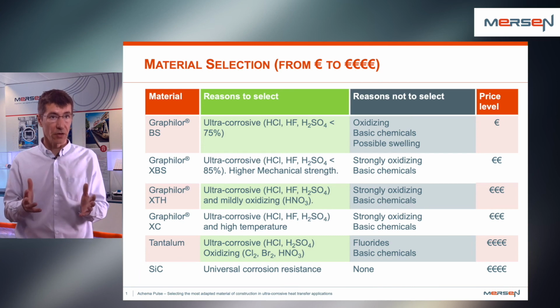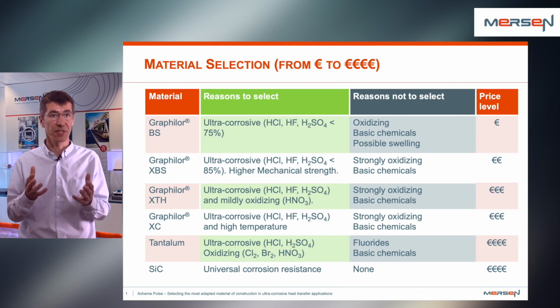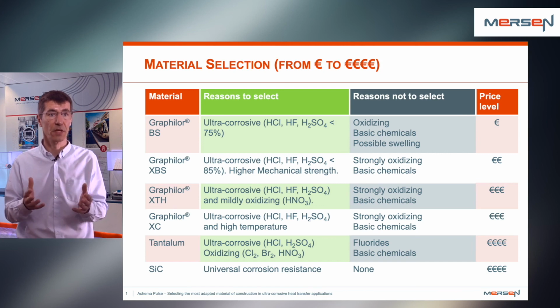As far as costs are concerned, Graphylor BS is the most cost-effective alternative. Graphylor XBS is slightly more expensive. Graphylor XTH and XC are higher cost materials that can be only justified by some specific process requirements. Finally, tantalum and silicon carbide are the highest cost, but offer perfect solutions against the most aggressive chemicals on Earth.